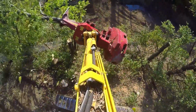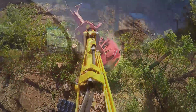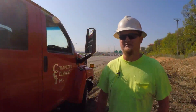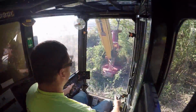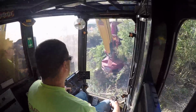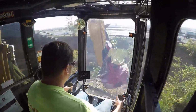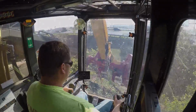I'd love to have it on every job. Not possible, but it takes a lot of handwork out of it, and it's a very safe machine to run. Feel great in it. Monstrous cab, plenty of room. It's got all the bells and whistles that a man could want sitting in there, listening to the radio, the heat and the air, comfortable seat. Very impressed with the machine.